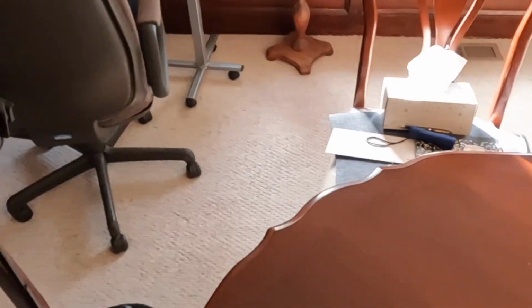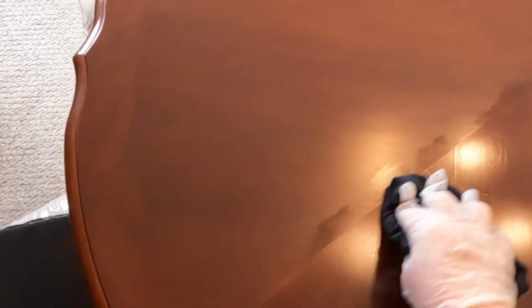Now, when you watch a video about the Howard Restore-A-Finish, all you need is a clean rag. You need the 4/0 sandpaper, which I have right there in that little container. And I used a container to keep the Howard Restore-A-Finish inside. I also put some old towels around the base of the table in case anything dripped, but nothing dripped at all, so it was totally fine.